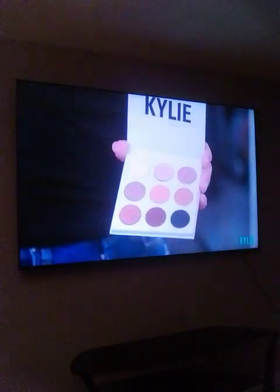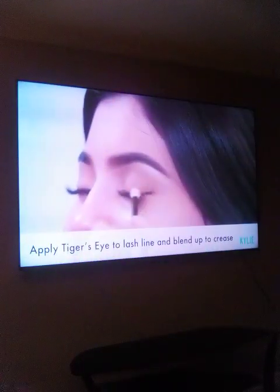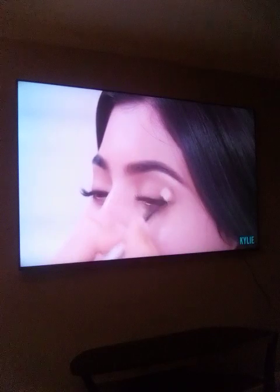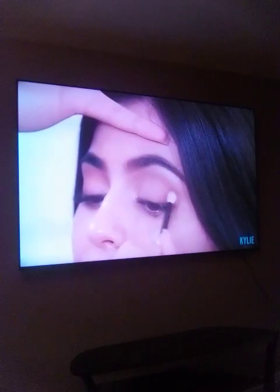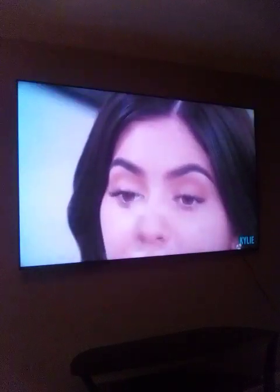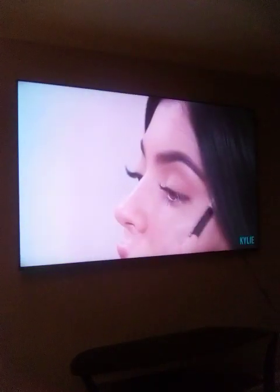So I'm going to go ahead with a smaller blending brush and pick up the color Tiger's Eye and apply this right at the lash line. And you're just going to follow that through the crease line and bring it down towards the lash line and make sure it's really evenly blended. You're just softly cutting the crease to create more shape and definition to the eye. I'm going to use that same fluffy brush I used and make sure it's really evenly blended.